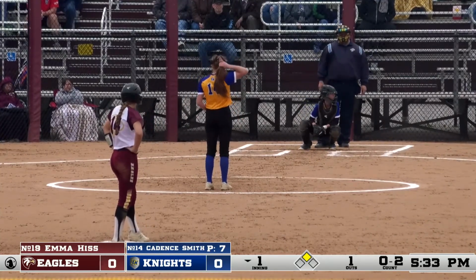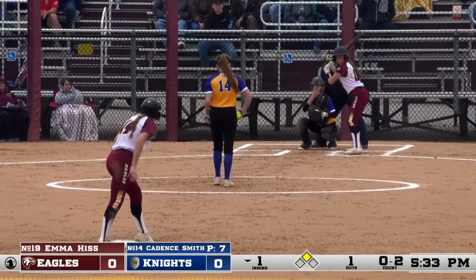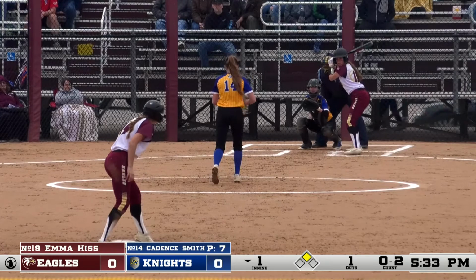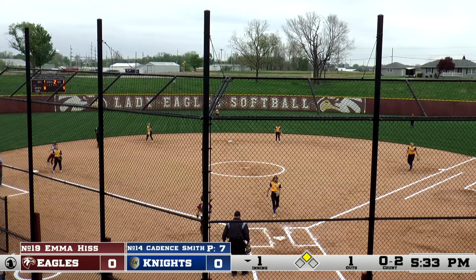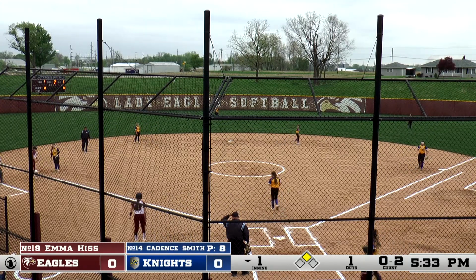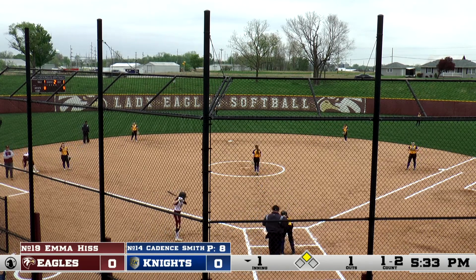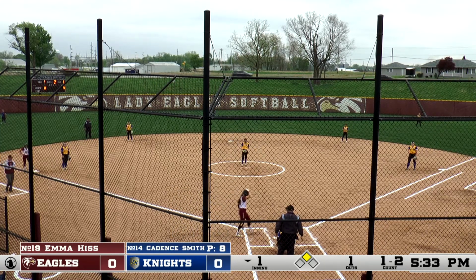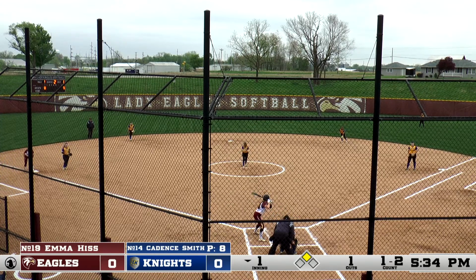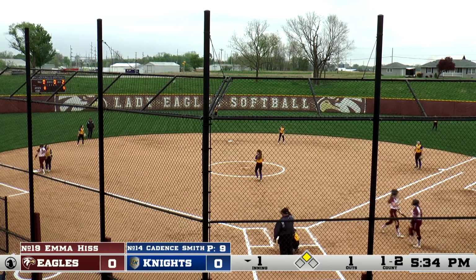And Columbia City looking to put up runs here as Emma Hiss has to battle back in this count, make sure she puts something in play to get Hannah Lickey to third. That pitch up and outside gets by the catcher, and now Hannah Lickey safe at third base. And now Emma Hiss looking to bat in Hannah Lickey for an RBI to put Columbia City on the board and give them the lead. And the pitch. Swing and a miss for strike 3 on the outside edge.